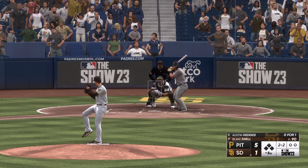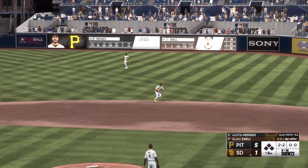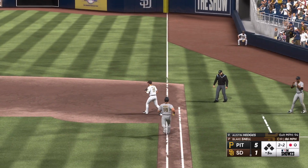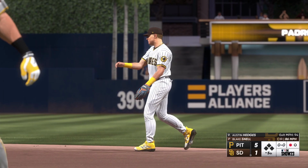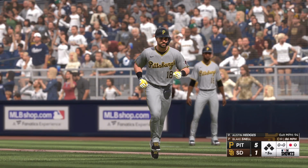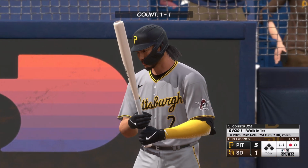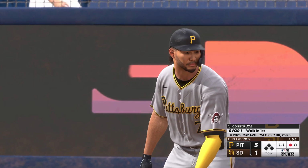The 2-2. Ripped on the ground to second. Cronenworth throws on to first. And the leadoff man is set down in their half of the 5th. Now batting, the left fielder, Connor Joe. So the Pirates batting order turns over.